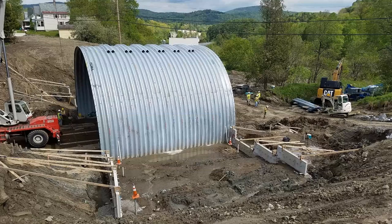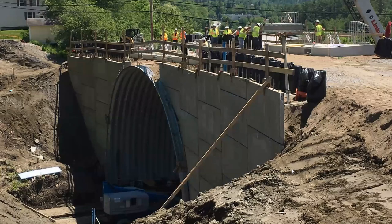This structure also used MSE headwalls. It's pretty much the same design that we used on the previous project, only this one has precast panel facing on it. But the design is the same. The only difference here is the facing material.